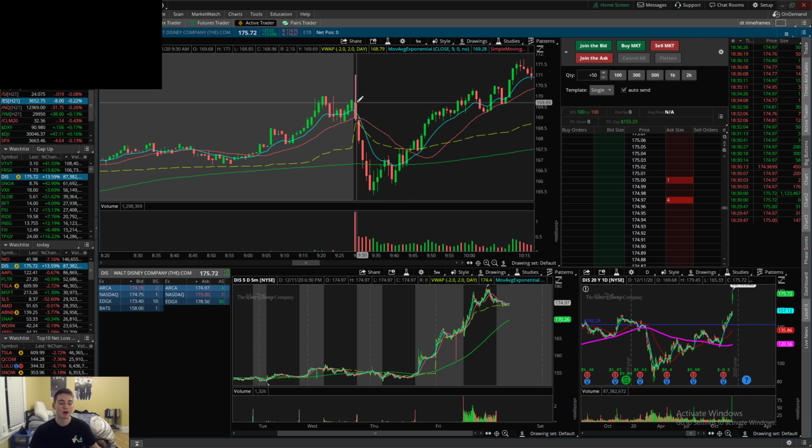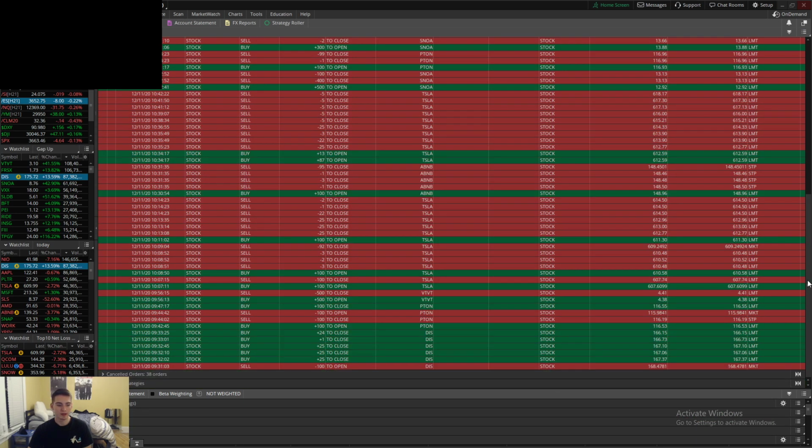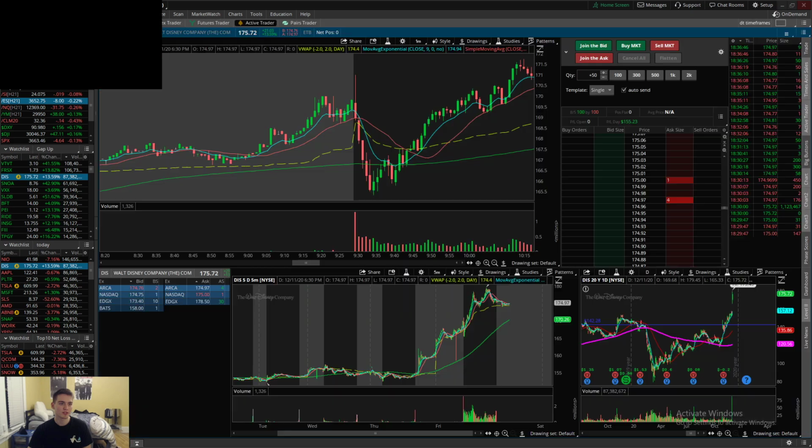And here, I was perfectly fine getting in at a slightly worse price in exchange for the information that this is actually looking like it's going to work. So again, I shorted it here. This was the first trade that I took. I suppose I could look at what my exact entry was here. You can see this was my first trade on the day. Short 100 shares, 168.47.